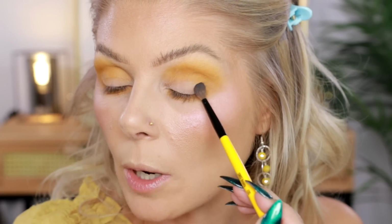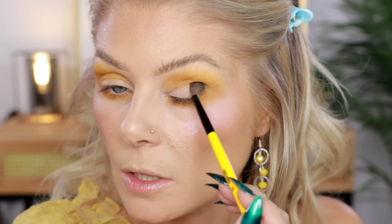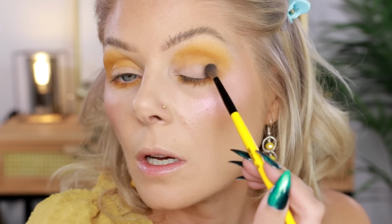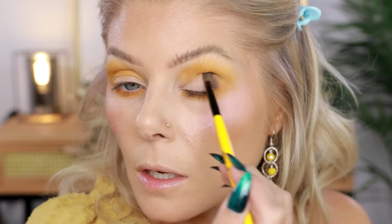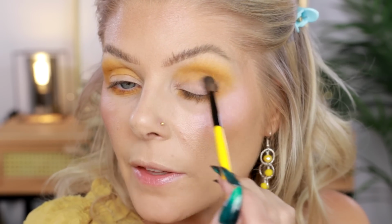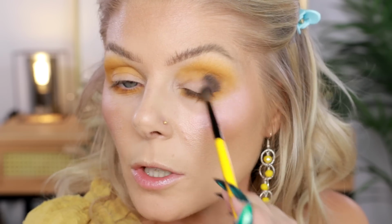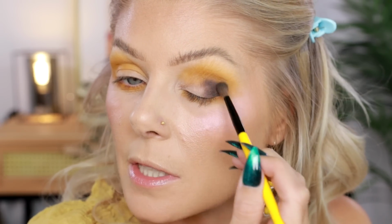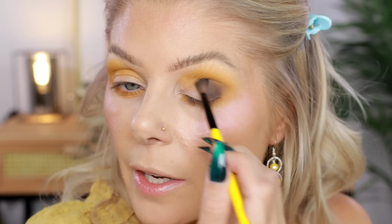So now on a small blending brush, we're gonna do the dark brown. This is called Nut Job. And I am just gonna do the crease and the outer corner. I'm not gonna try and blend it high. I just want this to be dark, and then we'll see if we can have some kind of a happy merge of some type.